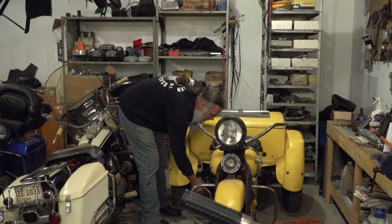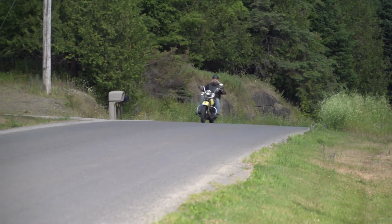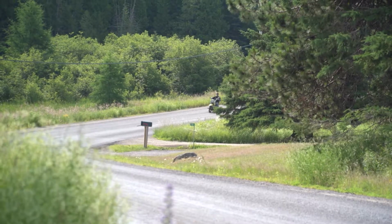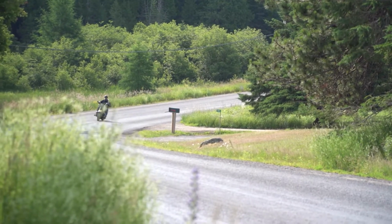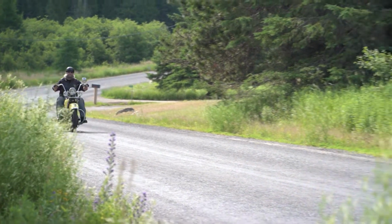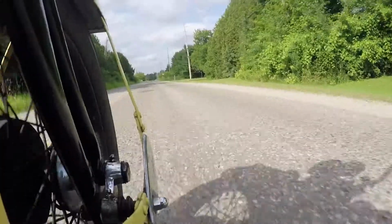My preferred methodology is to enjoy the thing. It's a rider right now. It's a blast to ride. It has a surprising amount of power for that era. It'll get up and go like a scalded cat. Starts easy and runs beautifully.